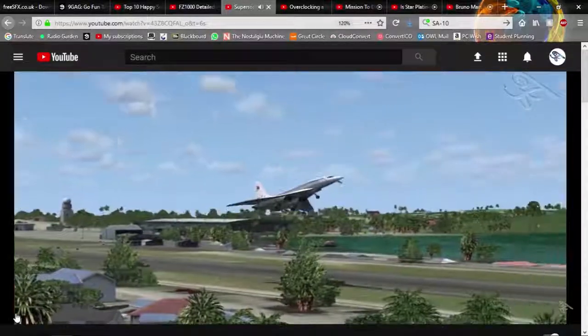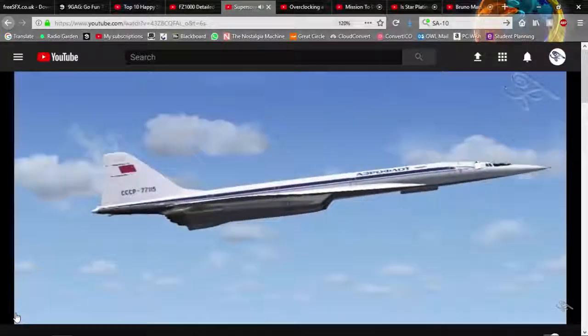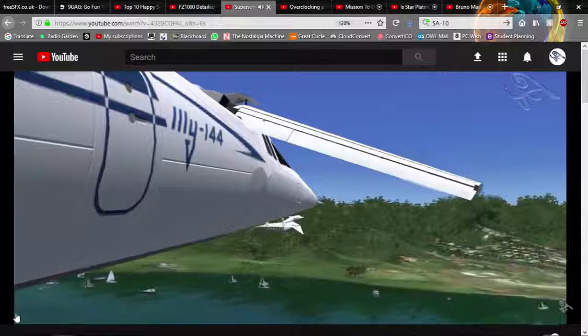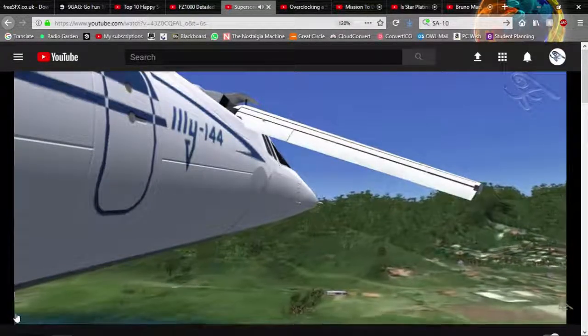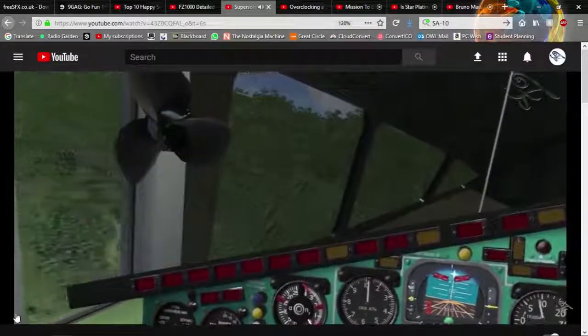It was a very wise decision for me to use the Tupolev as the main focus in this show. Look at that. Look up, look up.